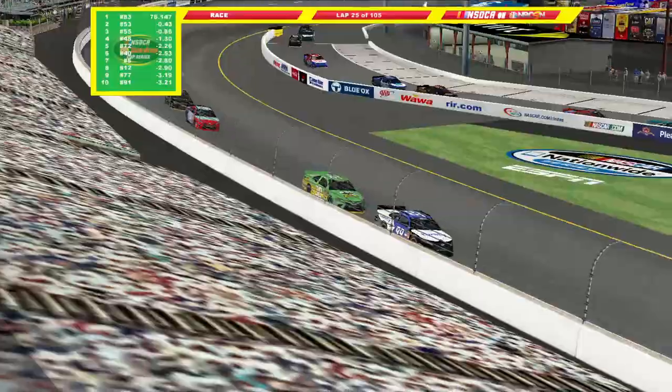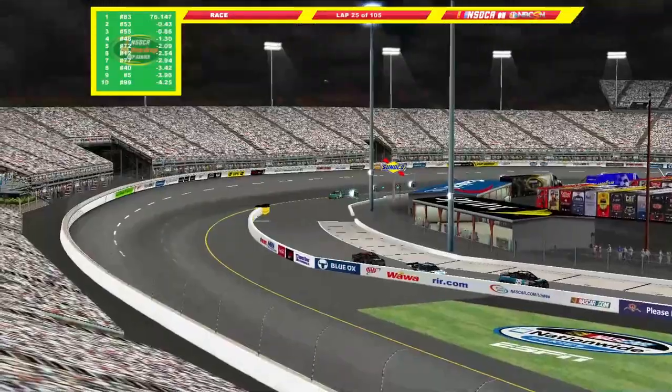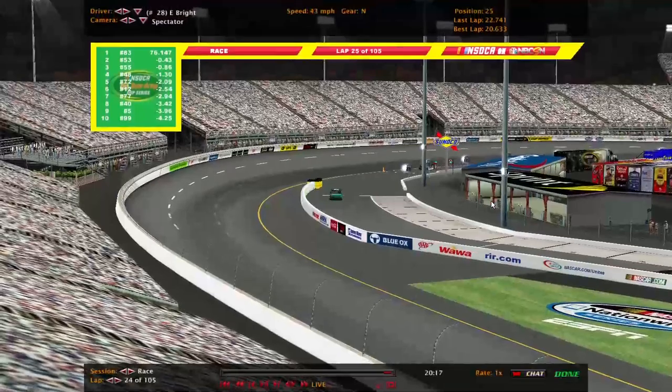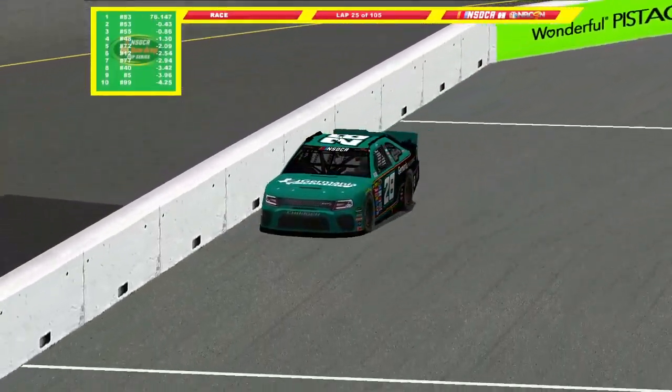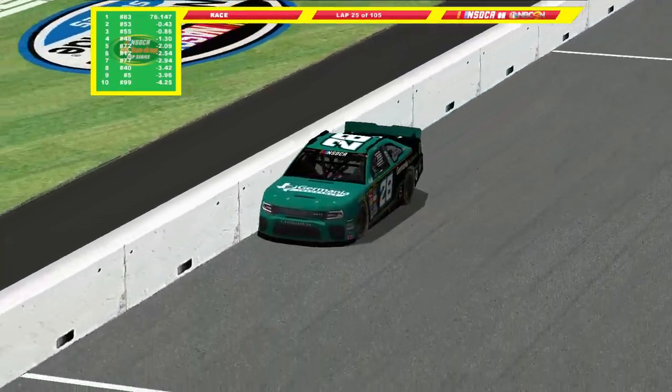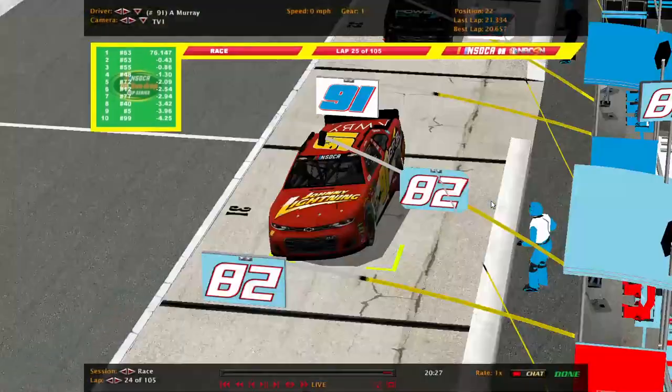Foster, Curtis, Murray are in. A lot of drivers actually coming in, probably going to top off on fuel. We'll get a report of that coming in. But Eli Bright, we said he's out of this one. He's back in it, having stayed out last time by. Now he is back on the lead lap as he was able to stay ahead of Ryan Butcher on that restart. So the 28 is back on the lead lap.